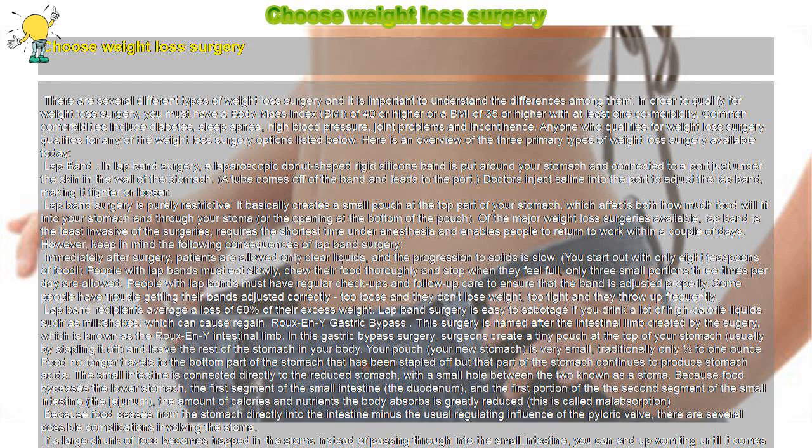Approximately 30% of gastric bypass patients experience a significant weight regain, but successful gastric bypass patients lose 60 to 75% of their excess weight.